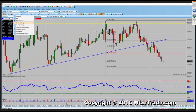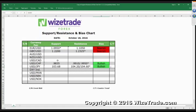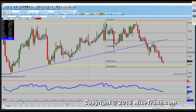I guess what we should note for today is this 130.45 as support. It's minor support. It's not good enough support for me to trade against it, meaning for me to be long right now. I'm just not comfortable trading the Canadian at this point.